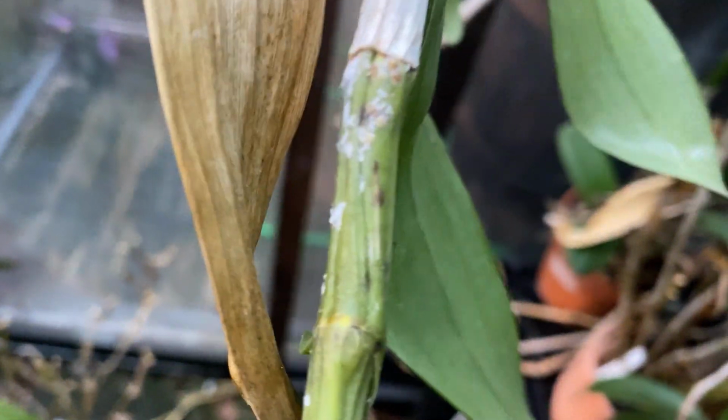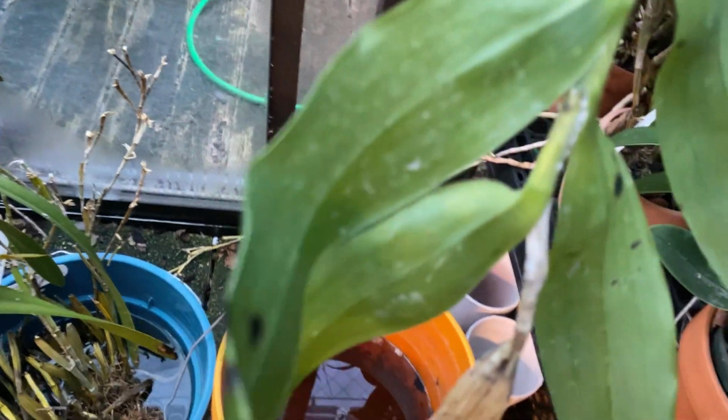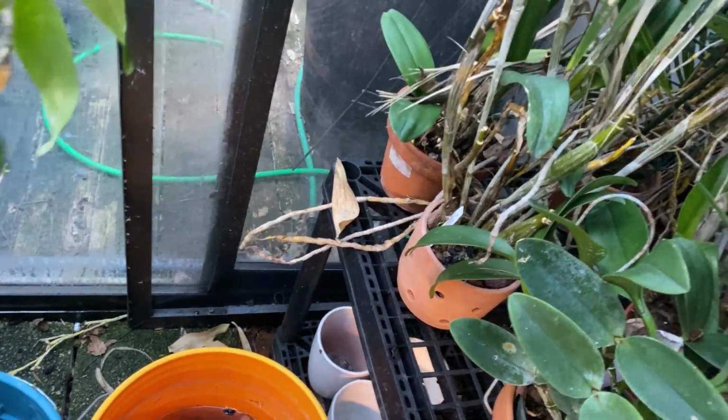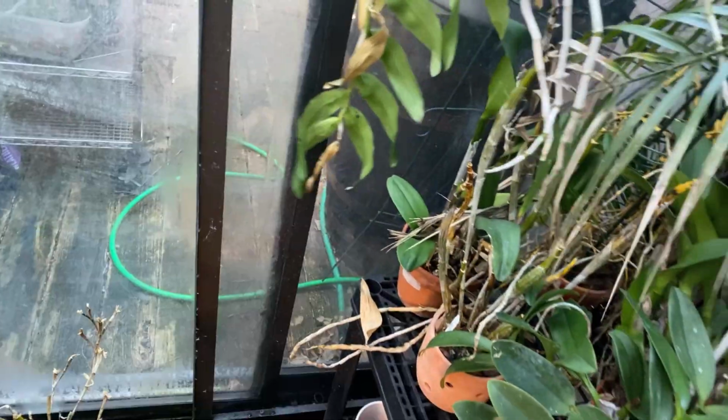Yeah, they usually bloom from, and I'm seeing a little bit of some scale there, so I will be dealing with that easily enough. But they usually bloom from long spikes from the top of the canes, as I said, the more deciduous canes generally.